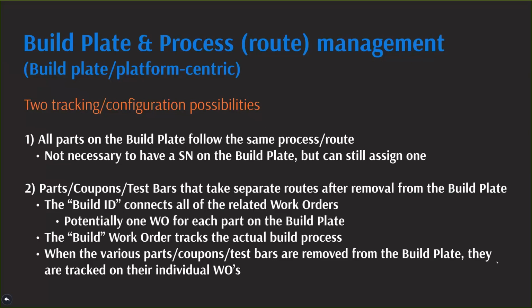And then at the point where they get removed, you can have multiple, as many as you need, other work orders for each of those parts that go in different routes. They start getting tracked on their individual work orders for their different routes after they get removed. So test bars are going to go one way, coupons go another way, the parts go a third way. If you have different parts, they could go any number of ways. So putting this build ID allows us to knit all of those together, so that we know that all of these other part work orders for the post-processing were all built together on this particular build work order.